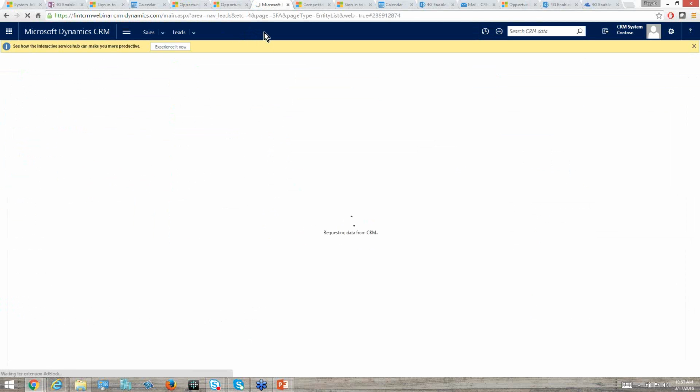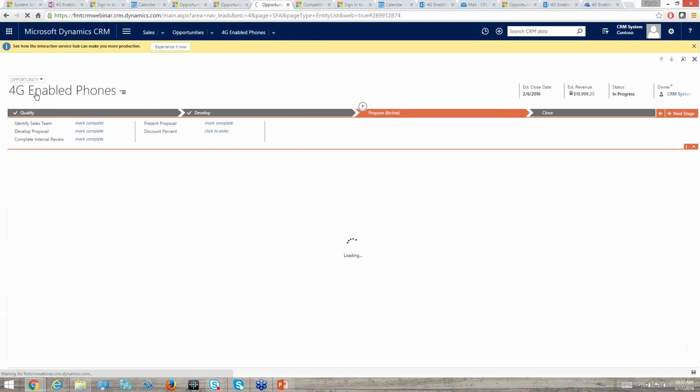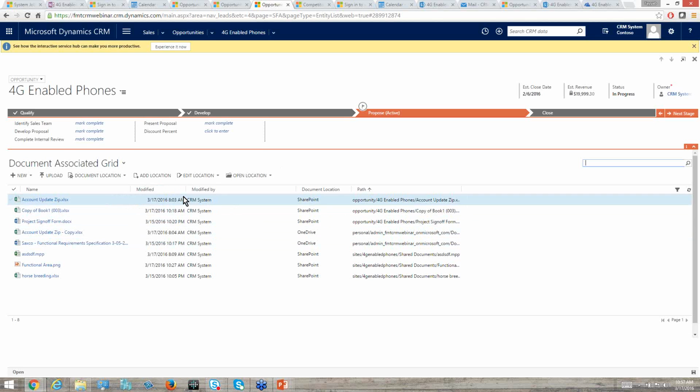So while it's loading up, I can probably read the next. No, it's right here. So I click on this to get to the Documents, and I click on Documents here, and then it loads these documents in context of my opportunity. So that's how you get to this. The next is the document association grid. So I think it's the same thing. The document association grid, this is how you open it, and then you can upload documents from here, and you can choose your document locations from here. I hope you're asking about this.